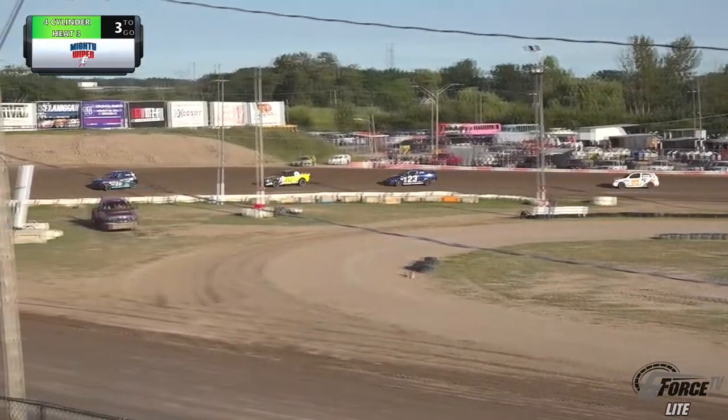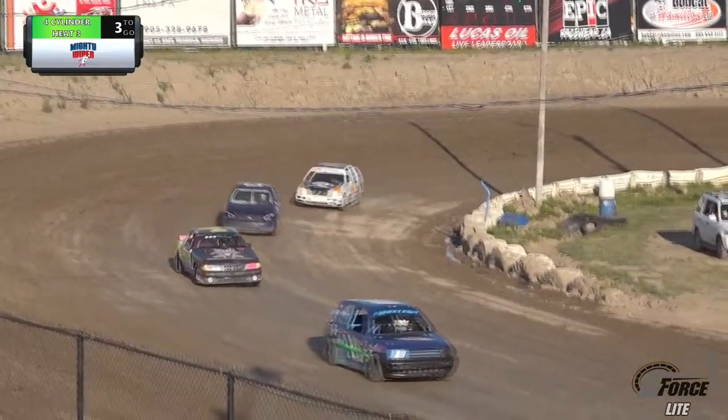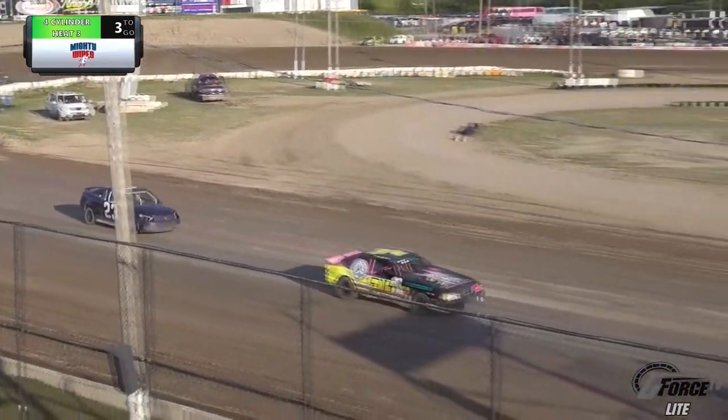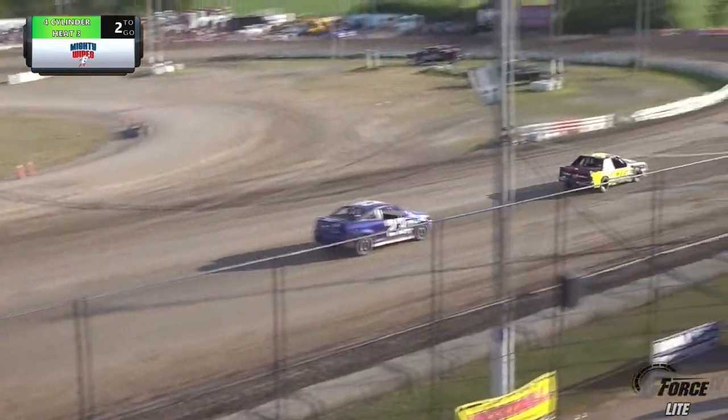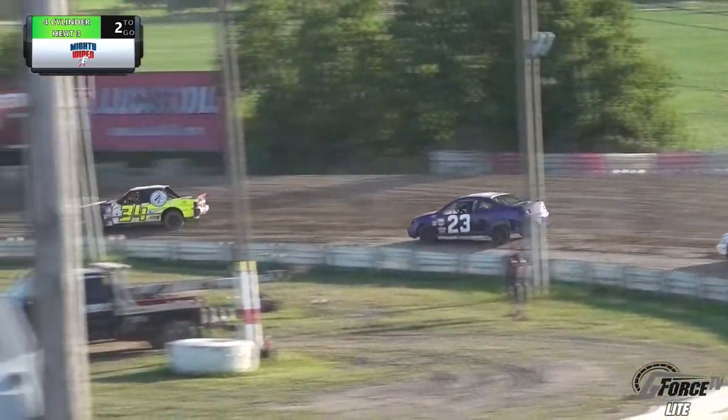Actually, number 10 of Jay Moulton, your leader. Randy Allway up there in third. Allway trying to find a line to catch him. They didn't quite work out the way he was hoping for. 71 of Worstrow trying to make a move there. 2 laps to go into heat number 3. Jay Moulton still your leader.